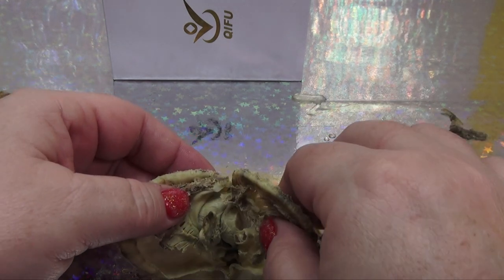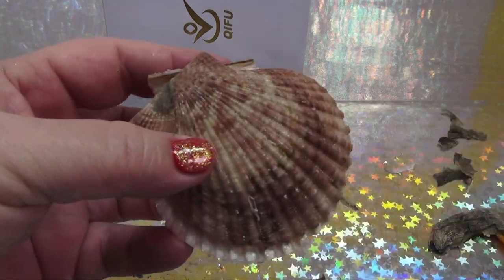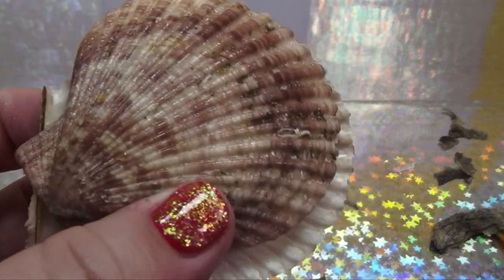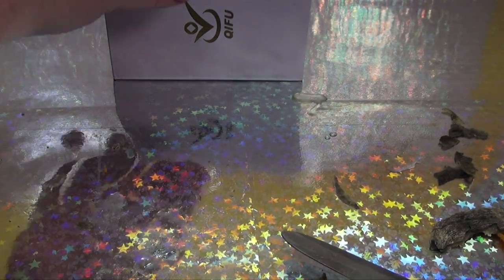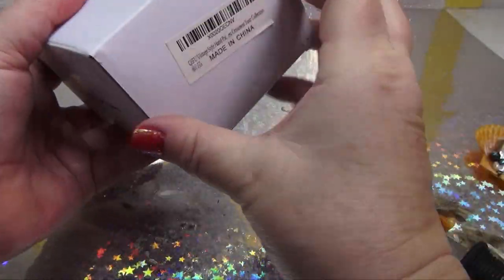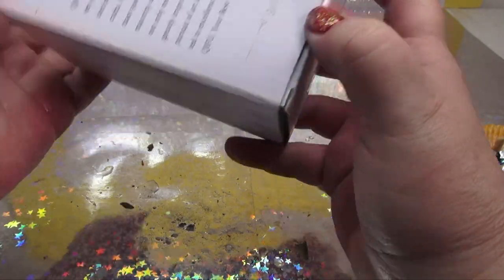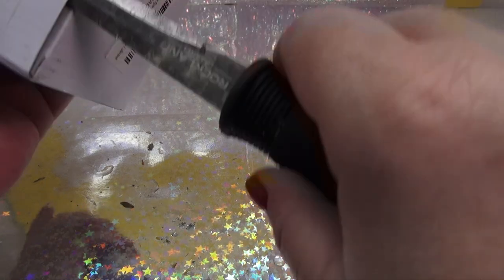Here we go again. Uh-oh. Okay, so we have no pearl in the big oyster. What does that mean? That means that this one didn't grow one. So now what we're going to do is open up our surprise box and see what's inside of this. Let's see. I'm gonna cut this open.